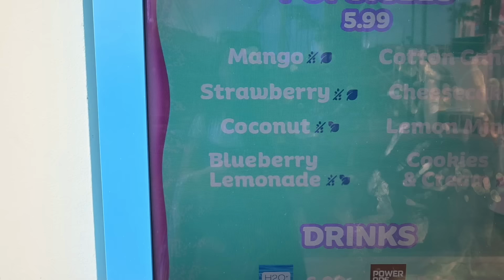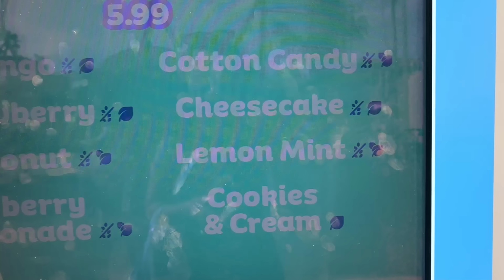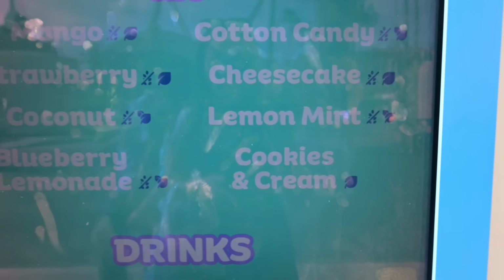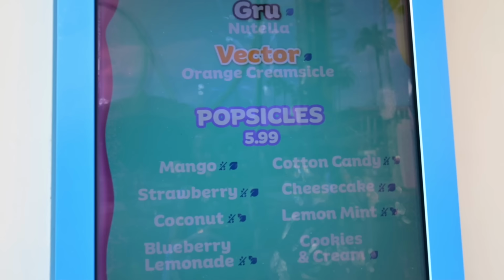Blueberry lemonade, I've had that before. I didn't like it that much. And cotton candy, don't want it. And cheesecake, not refreshing enough. Lemon mint, oh, that is very refreshing. And cookies and cream, that sounds more like ice cream. I'm in the mood for a popsicle. I think I'll do the lemon mint or Vector. Should I go for the orange creamsicle next time? Let's do lemon mint this time.